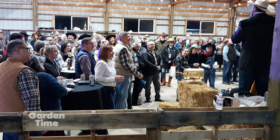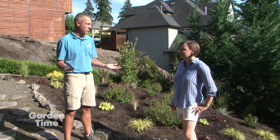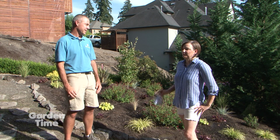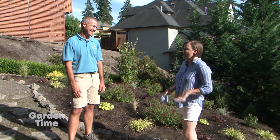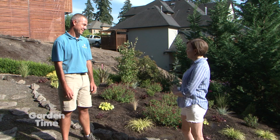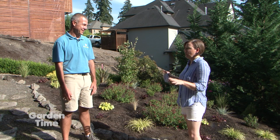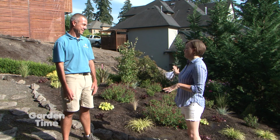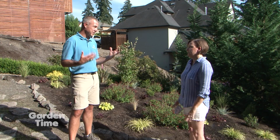So we came out, we met with you, and tell us a little bit about what your yard was before and what you were looking for. Well, first of all, when I saw that item on the auction, I just thought, I need that. This used to be grass and my husband killed it, because we didn't need any more lawn. And this is just a pile of dirt, and this was just bark dust. So it was nothing.